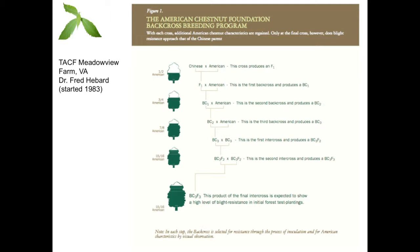At the same time, of course, they have to retain the resistance from the Chinese chestnut, which is quantitative, and it involves at least 3 genetic loci, possibly more. So it's a very complicated thing to do. Also, because chestnut has a long, I can't think of the term now, period between nut to flower, they are going through 3 generations as opposed to a typical maybe 6-generation backcross system. So you're going to have a lot more of the Chinese characteristics in there than you would normally.